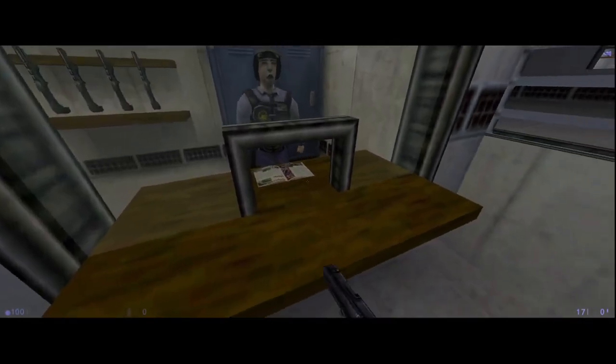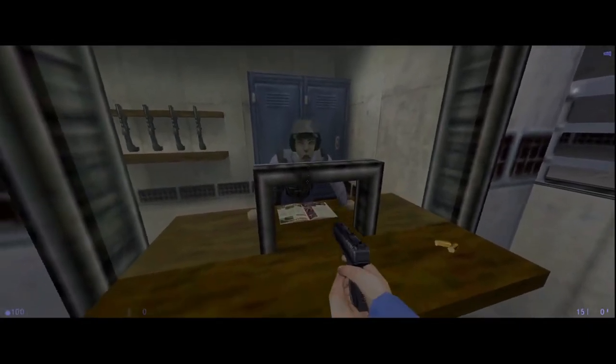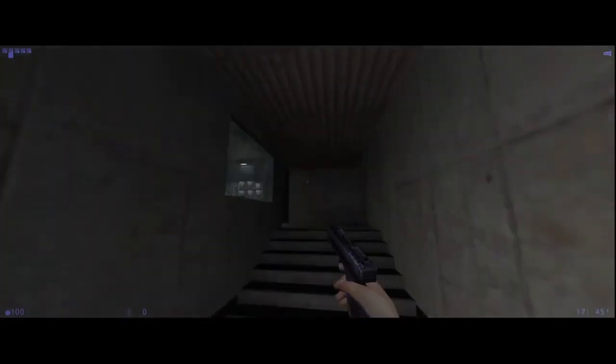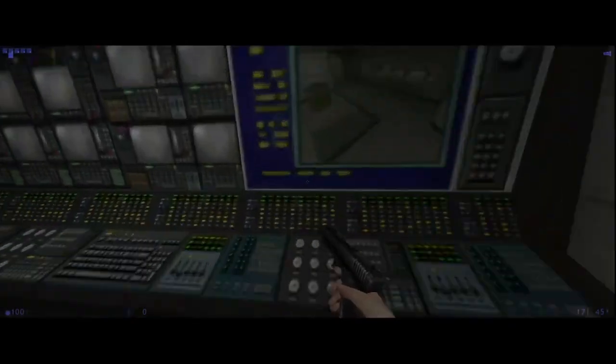Here you go, Calhoun. I know you're not on the schedule for a couple more days, but if you want to squeeze in a few shots in the range, there's plenty of room.